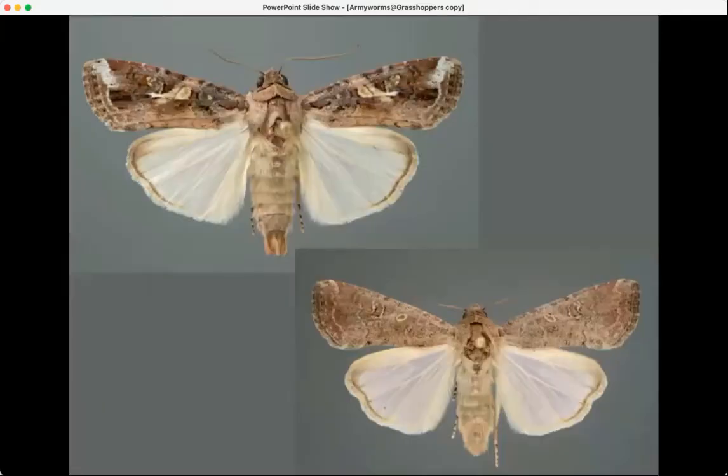So I frequently get questions about the moths. The fall armyworm moth has a wingspan of about 1.5 inches. The front pair of wings are dark gray with irregular pattern of light and dark areas. In these photographs, the upper left-hand corner is a male moth, and then the lower right-hand corner is the female moth.